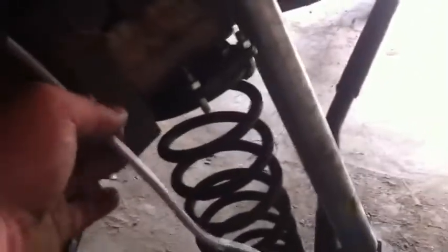14-inch stroke shocks, almost using all of them. Fully extended brake lines. Still a little bit of slack. Toyota high steer. Toyota axles, motor, transmission, it's looking good.